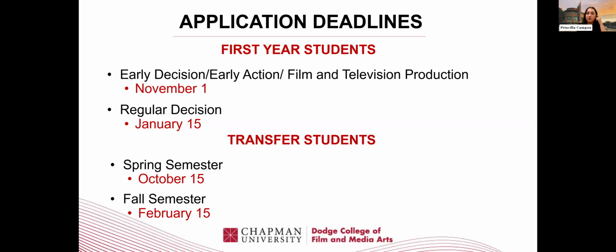Application deadlines. So for first year students, the November 1 deadline is if you are applying early decision, early action, or anyone applying to film and television production. Early decision, if you want some clarification, that's binding. So if you're admitted to Chapman for early decision, it means that you will withdraw your application from all other schools. Early action just means that you are applying early and that you want to get your decision a little bit earlier.